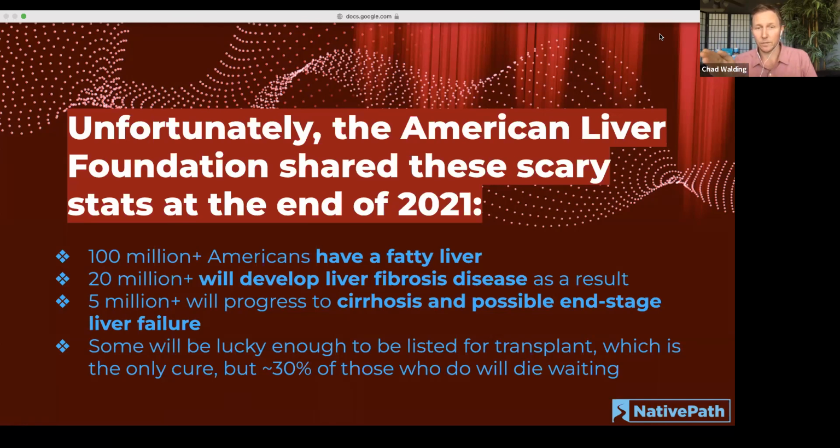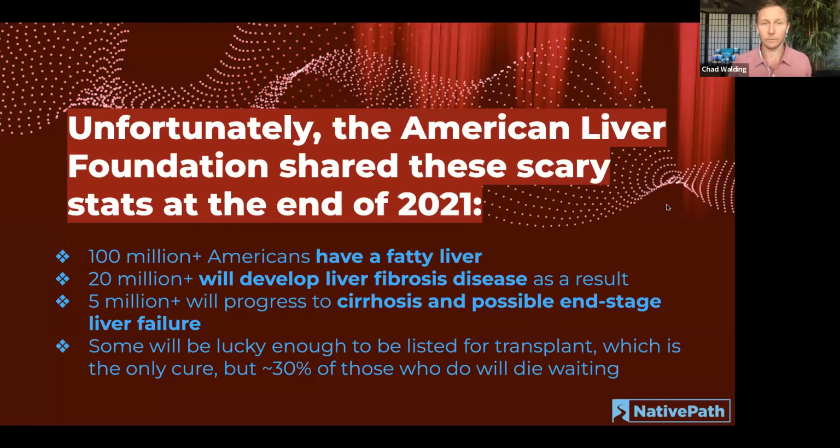So you can see how it progresses here. It starts with fatty liver, goes to liver fibrosis, and then goes to cirrhosis of the liver. And that's when we have more serious issues. Some will be lucky enough to be listed for a transplant, which is the only cure that conventional medicine has for this chronic end-stage liver failure. But 30% of those will actually pass away waiting for that transplant. It's very hard to get it. So we want to be proactive here. We want to get you on the path of taking care of your liver, supporting your liver, and really stopping the things that are going to be toxic to your liver.